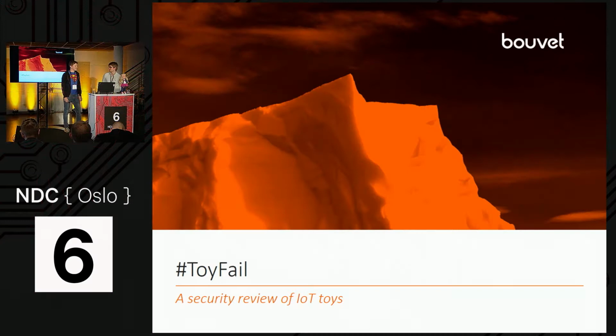My name is Kristian. I am a software developer at Bovet, where I work together with Martin. There I worked on a variety of different projects. I have been hired as an expert to a court case. I have tested positioning technologies for the subway here in Oslo. But lately I've been busy working on Android using Kotlin.